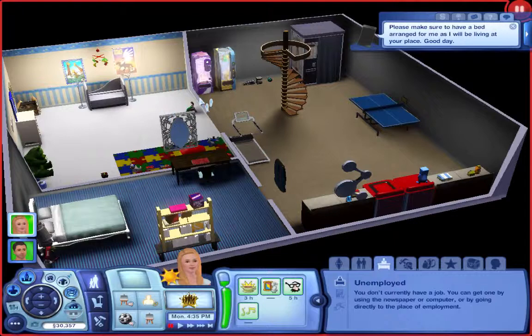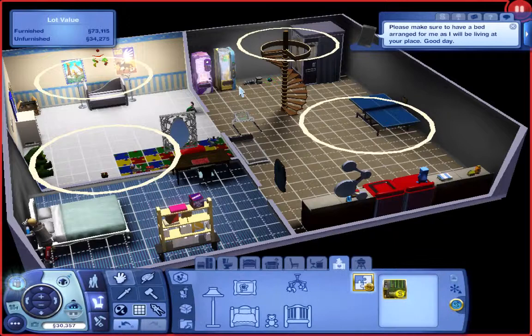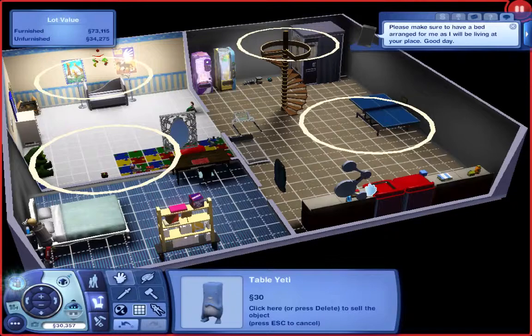Alright, so we have some really crazy things. Like, wait, I want to go to buy mode just to show them what we have. So that is a spirit positioning device. The Cloudinator 9000. And then the spirit thing. Then this is, like, a treadmill. Then we have a dartboard. And then we have, like, a bunch of laundry things. And then that table yeti. We should get rid of that. No!